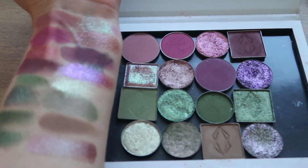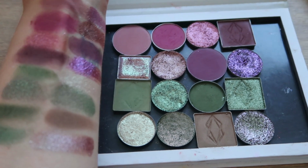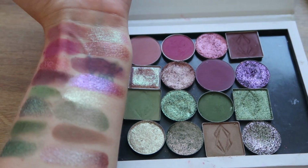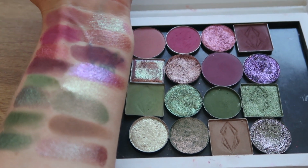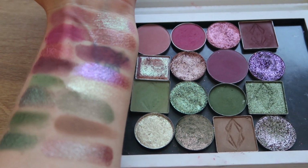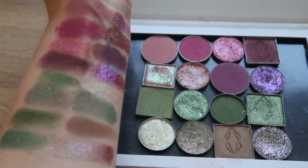Let me know what you think about this version of the Fall Romance palette from ABH, and if you were going to pick up the palette, or if you would like something more custom, or if you did your own. I saw a few people do them on Instagram and it was really, really nice as well.